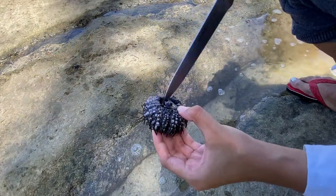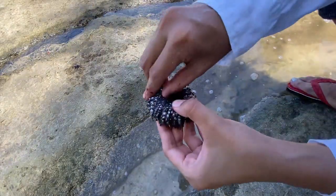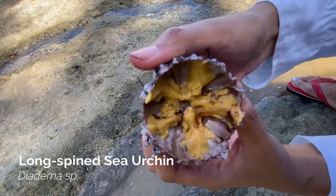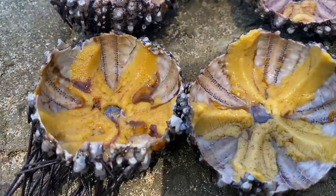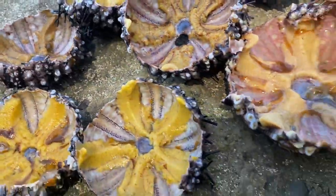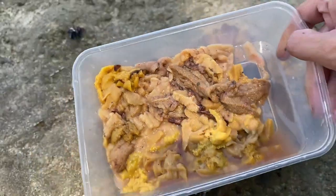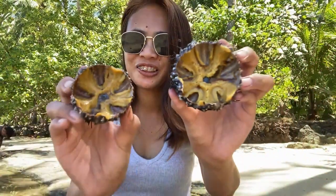I'll just take this out first. There's your sea urchin. We're done cleaning them. There you have it. And this is all of it from what we caught today, including this one. Okay, we'll eat now. Yay! Check out the sea urchin, guys. These are the clean ones.